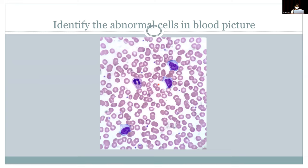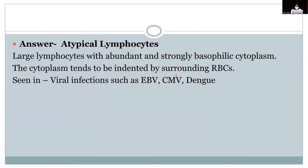Here we can see large lymphocytes with protruding ends in between the red cells. So this is the typical nature of atypical lymphocytes: large lymphocytes with abundant and strongly basophilic cytoplasm. The cytoplasm tends to be indented by surrounding red blood cells. It's a flowing cytoplasm.